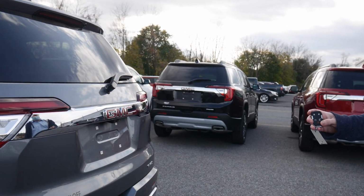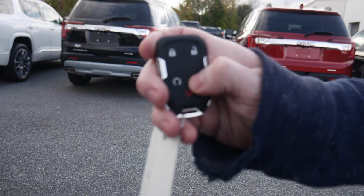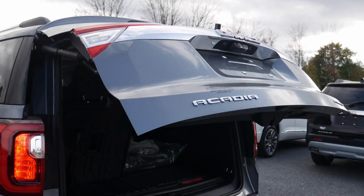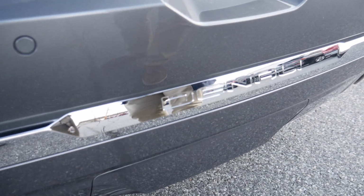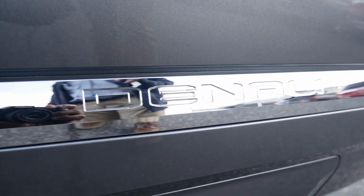From our intelligent key here, it's a very intelligent key. You hit this button twice. Surprise, surprise, it opens up. GMC, by the way, before I close it, is very, very insistent on not letting us forget that their Denali vehicles are Denali vehicles and theirs.